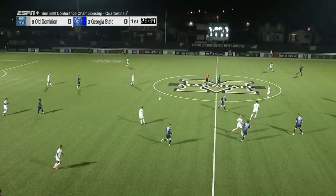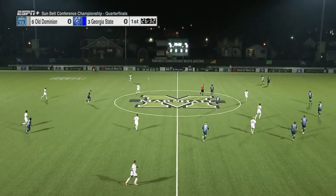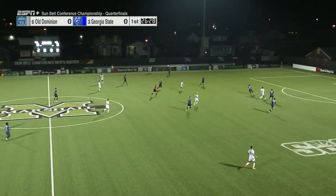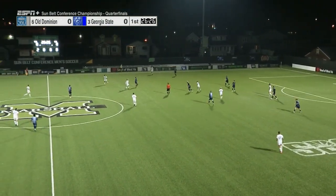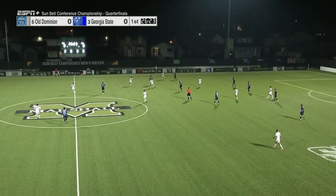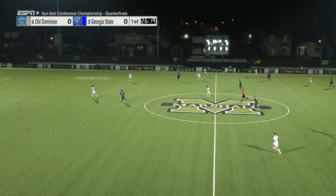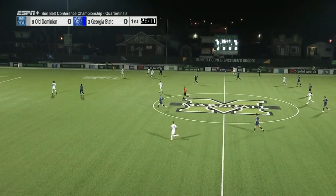Jumo has it, now volleys it over to Finney. Finney, the senior out of Scotland, an all-conference pick in the Sun Belt back in 2019. Was an all-region selection back in 2021.